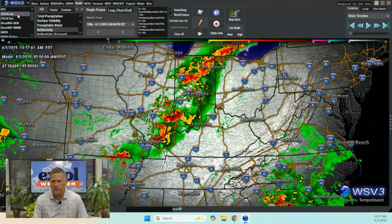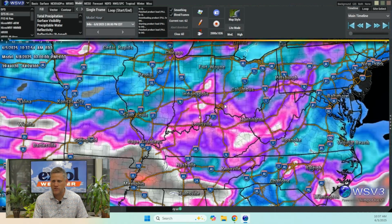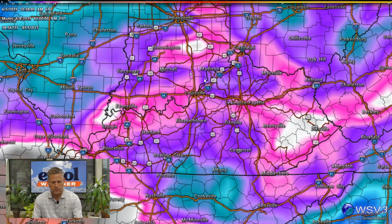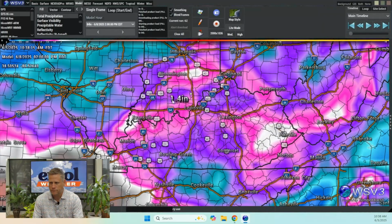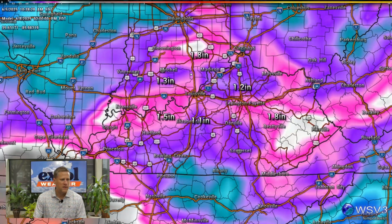Data, and I'm going to go with the GFS weather model, total precipitation. We'll wrap this up, let's say, Sunday morning, which is our June 8th. We'll just stop at 2 p.m. So this is the total rainfall now all the way through the weekend. Go full screen. Oops, I need to back up and turn on our little plotter here. All right, so wherever we go, it looks like we're looking at about 1 to 2 inches of rainfall.